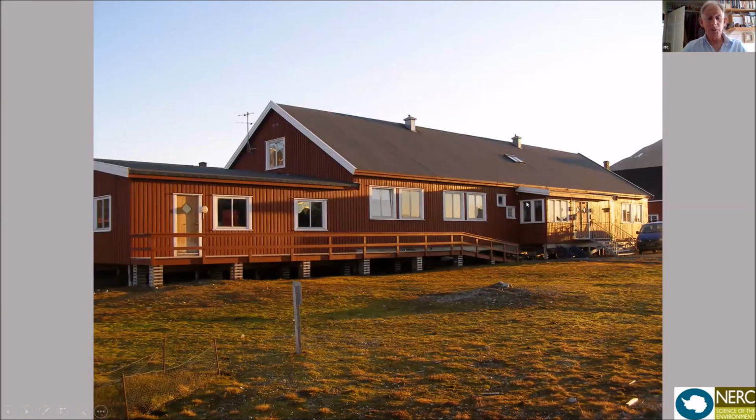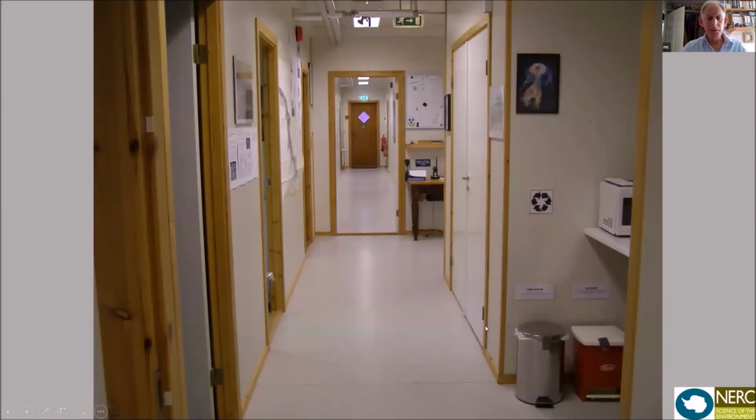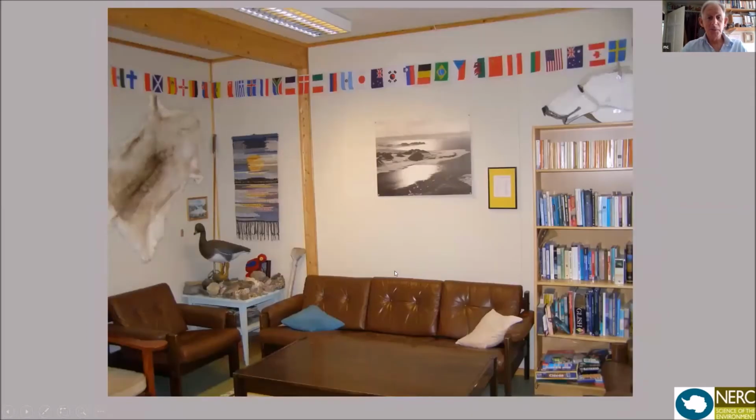There we are in the summer. Workshop and garage and things at this end, labs at this end, some bedrooms here. Looking down the main corridor, little kitchen here, sitting room. I put up flags here. These represent all the different nations that we have supported in Ny-Ålesund, and I think we've had scientists from 41 countries so far. So if you're not on that list, please come and join us. We look forward to seeing you there.